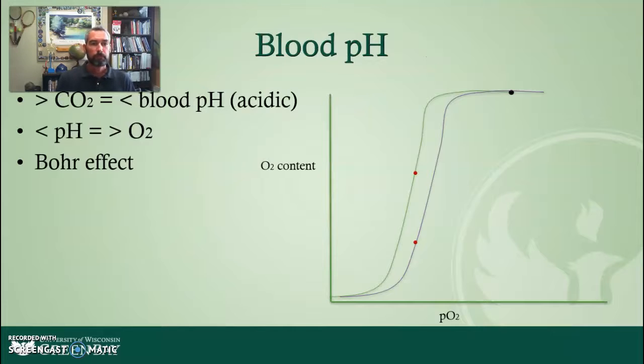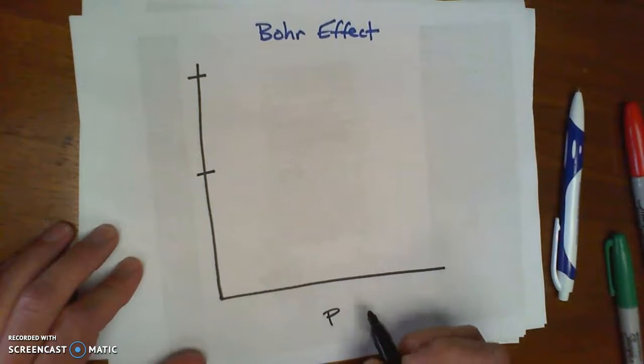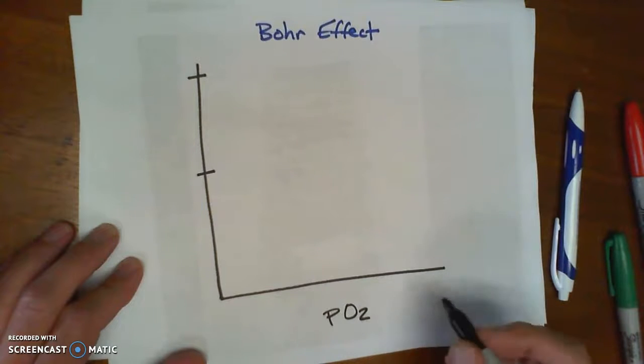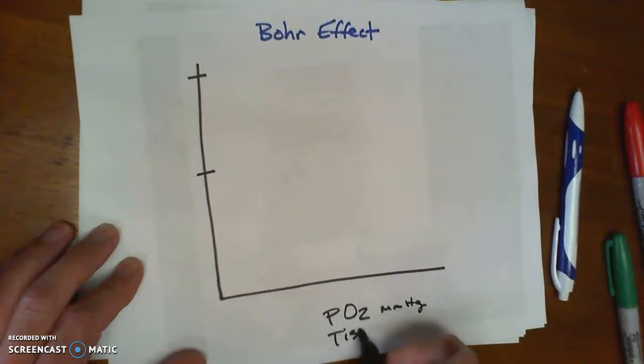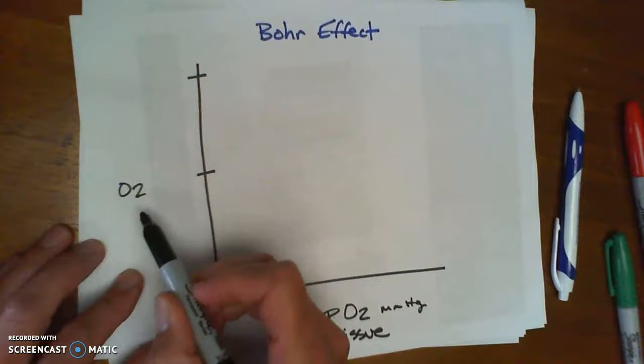So there's something called the Bohr Effect when we talk about this process of how our body uses oxygen to create energy. So I'm going to transition to my paper and try to explain the Bohr Effect in a way that we can understand. The Bohr Effect, on the x-axis, we have the pressure of oxygen in the tissue measured in millimeters of mercury, right? And this is in tissue, right? And over here on the y-axis, we have the oxygen content.